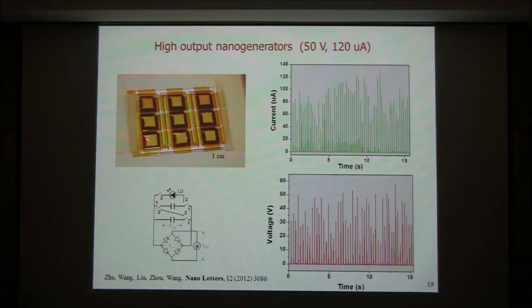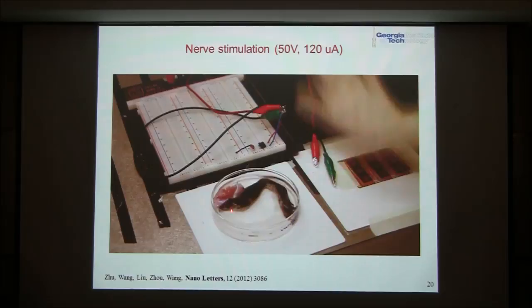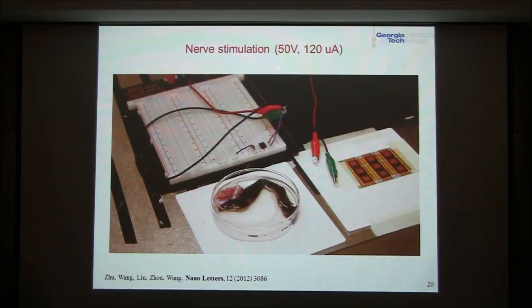As a result, we can stimulate biological species with this, because 50 volts is high enough. For example, hand pressing here generates 50 volts, which can stimulate the nerve of this frog leg. This is just a demonstration that the power can really be used for medical purposes, from mechanical or biological motions. Again, 50 volts, 110 microampere current, and it can stimulate biological species.